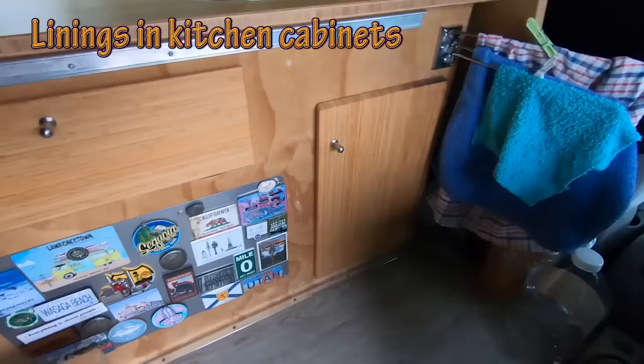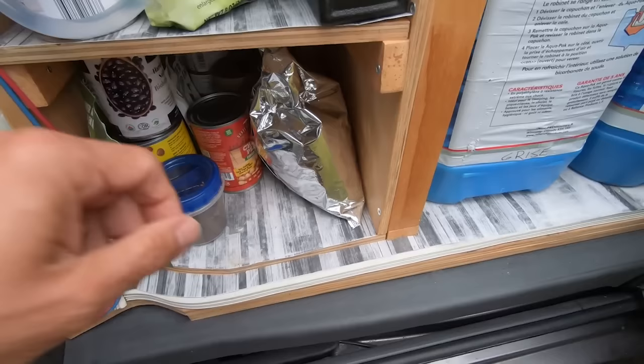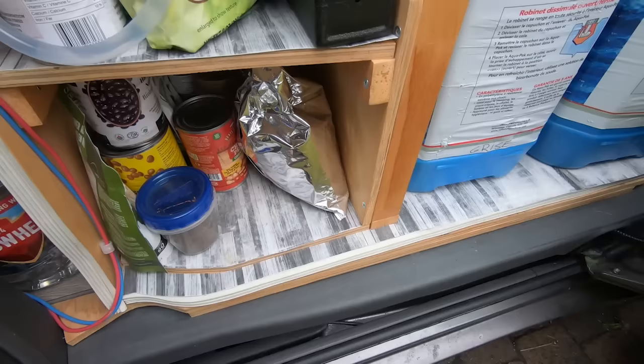Linings in the kitchen cabinets. To protect the wood of the kitchen cabinets, I cut and placed plastic placemats. Since there is occasional water manipulation inside it, it is a cheap way to protect the wood against possible water drops. It also gives a more interesting and personal finish without adding weight or paint odor. I just love those qualities.